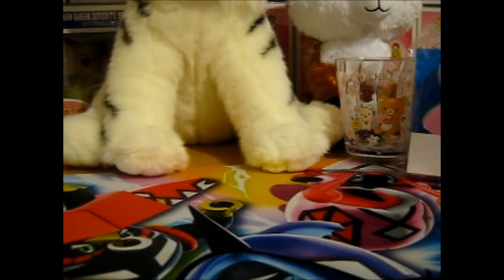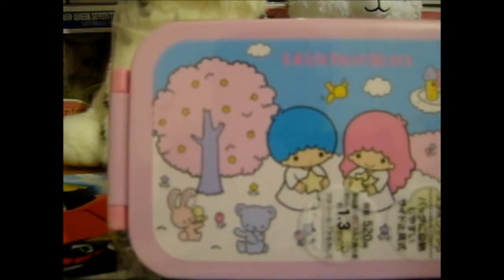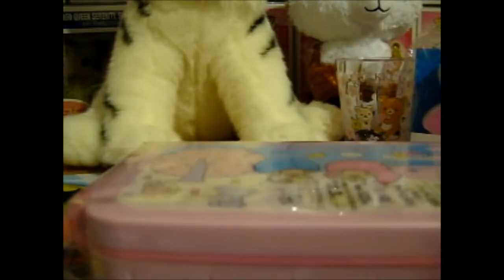Okay, so the next thing up, and I'll just kind of spoil it, is this. The Little Twin Stars bento box. Here is the perfect Japanese lunchbox for the spring season. It's so pretty. The design represents Kiki and Lala with a cherry blossom-like tree from their world. Chopsticks are included in the box. You can put it in a microwave without the clasps. Do not put it in the oven or dishwasher. Hand wash only, which is very useful.